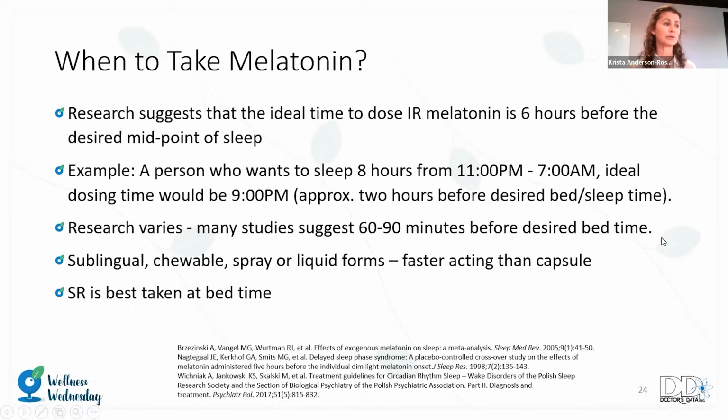But other research shows that 60 to 90 minutes before bedtime is the desired amount. And you're going to see some research in just a minute that shows that 2 to 7 hours before the dim light melatonin onset is the best way to phase shift forward for somebody who has a delayed bedtime or can't get to sleep with insomnia for a long time.